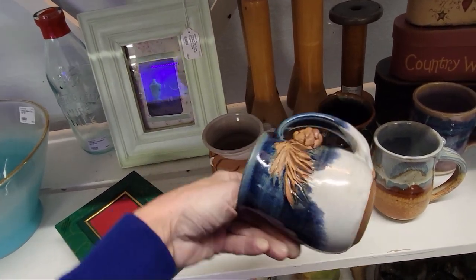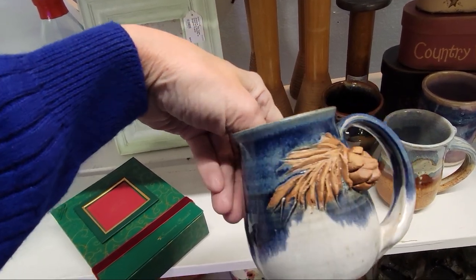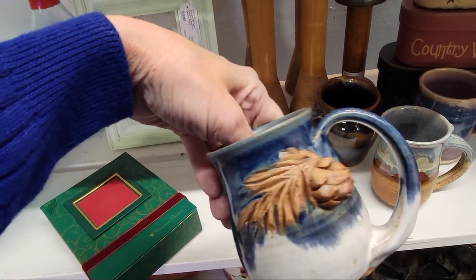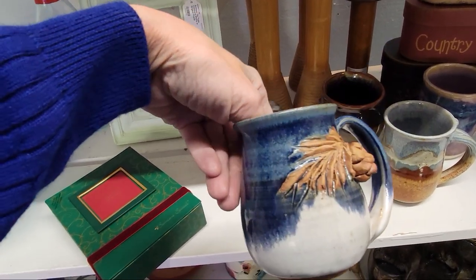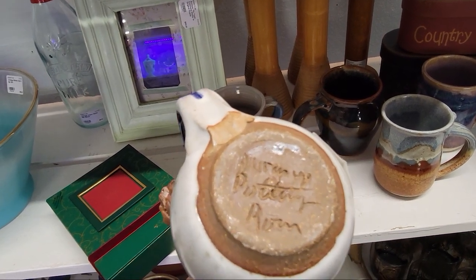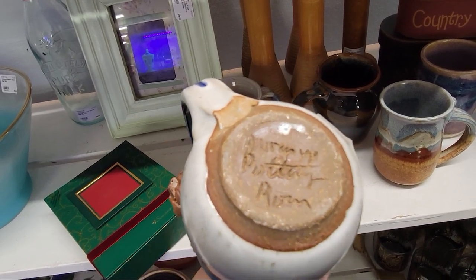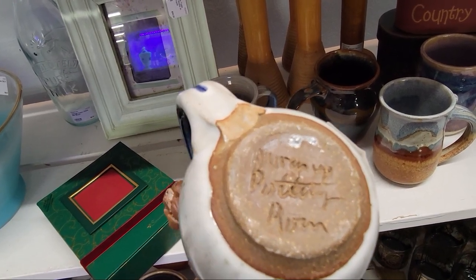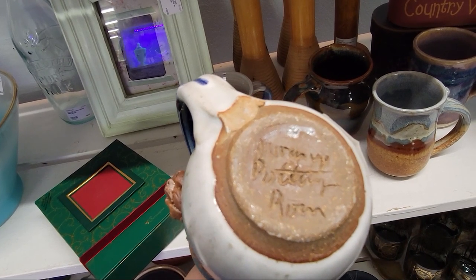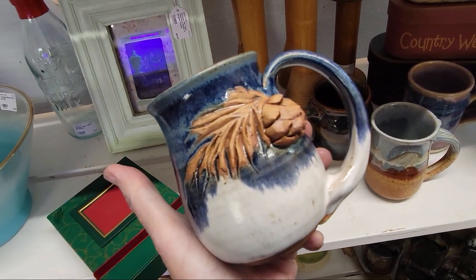This mug right here is super cool. It's got the pine. No, I wanted to say it's a pine cone. Is it a pine cone? I think it is. Okay, for a minute I thought it was a fish. Is it a goldfish or a pine cone? No, it's a pine cone. Pretty sure. I'm still torn. Pine cone pottery. I can't read what that says. Murray pottery. I don't know. But you know what? I do know I like it. And that's going on my picks.